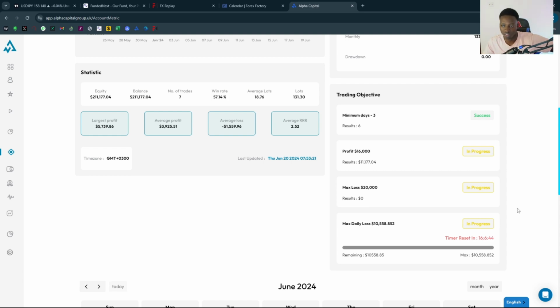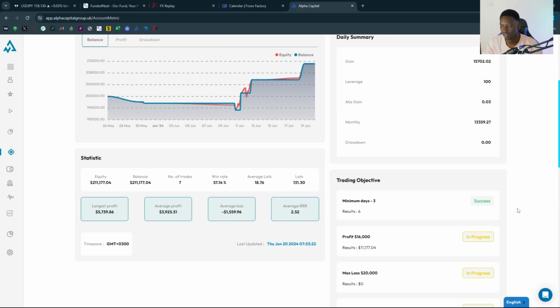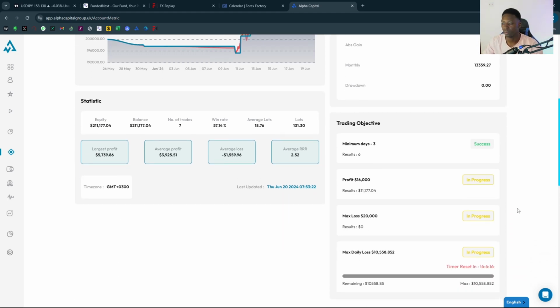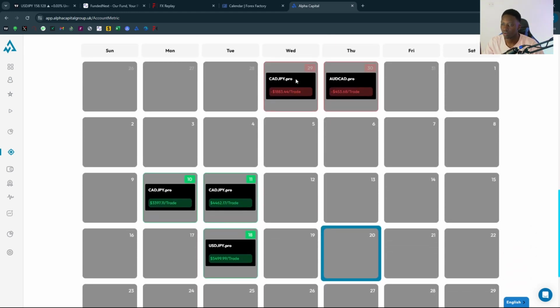Of course, if the next trade is a loser, it means I might require more than one trade. So I'll be giving you more updates on this account once I pass it. Just a matter of time and being more patient. In the meantime, this is how the performance looks. You can see I took some loss on CAD JPY, almost a 1% loss. Took another break-even trade on AUD CAD.